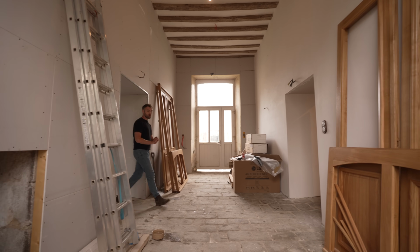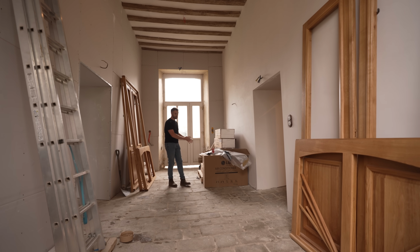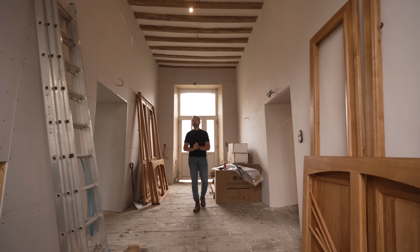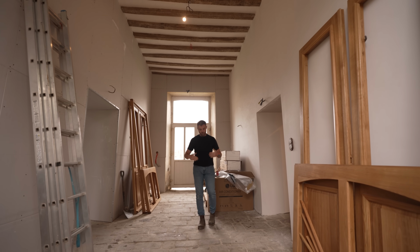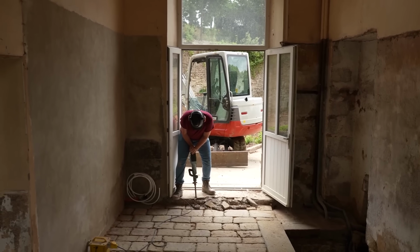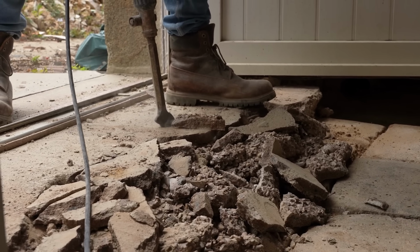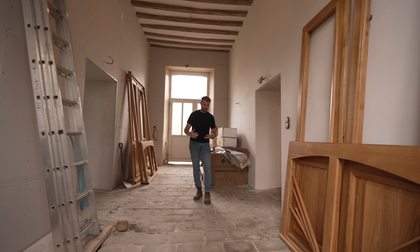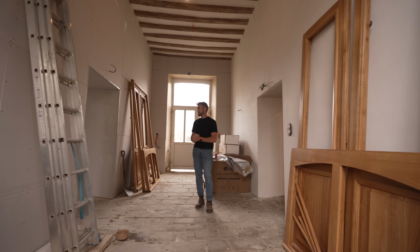So welcome to the hallway, and the hallway is almost done. We're just waiting for the air conditioning to be installed and the back door and the front door to be fitted. It's a beautiful space again. We actually originally discovered this beautiful granite floor below 10 centimeters of concrete. It took a long time to get it up while trying to preserve the original floor. So yeah, it's a really nice room. We're trying to keep as many original features as possible without going too mad.